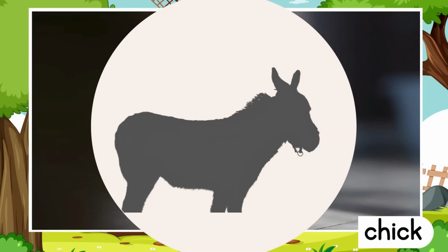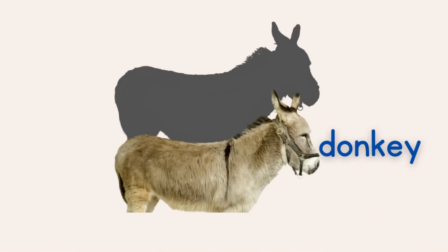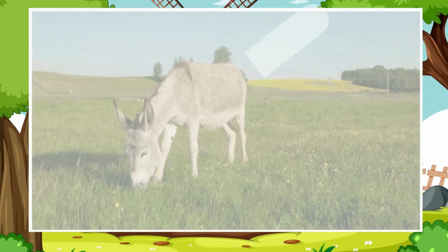Guess this animal. Donkey, donkey. This is a donkey, donkey.